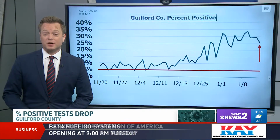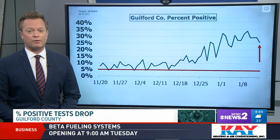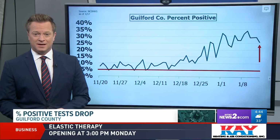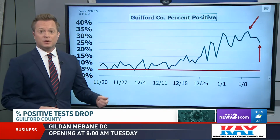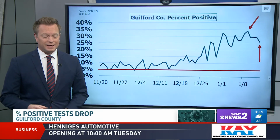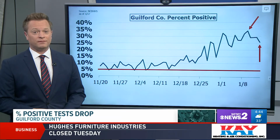Speaking of the pandemic, I'm tracking a small bright spot among our local coronavirus numbers. The latest percent positive in Guilford County is 25.6%. It's really high, but it's actually the lowest number the county's reported in 10 days. During that time, the county saw numbers as high as 33%, which meant 1 in 3 tests was coming back positive. Today's number is 1 in 4 tests. Again, it is way too high, 5 times the county's goal, but I'm counting our small victories when we get them.